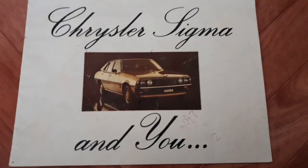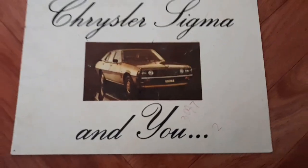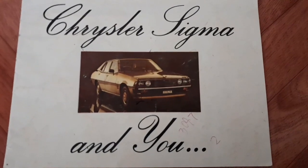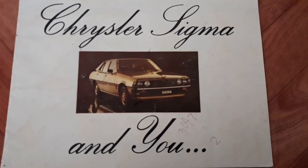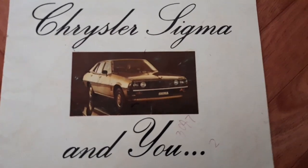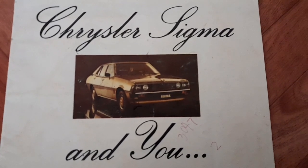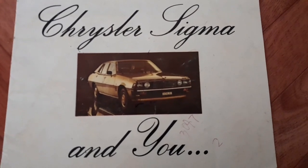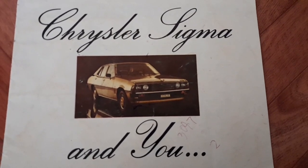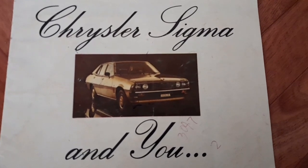Hello, and in today's video we're just going to have a brief look at a very small brochure information pamphlet that was given to workers at Chrysler Australia back in the late 70s, when Mitsubishi, the parent company, were starting to increase their stake hold in Chrysler, and of course they were starting to dictate a bit of what sort of cars Chrysler should be making in Australia, and this being the Sigma.